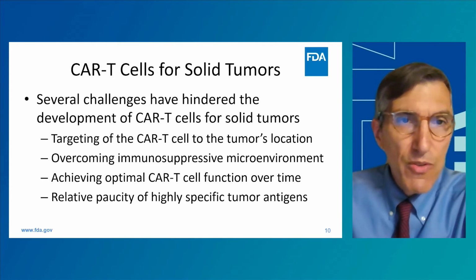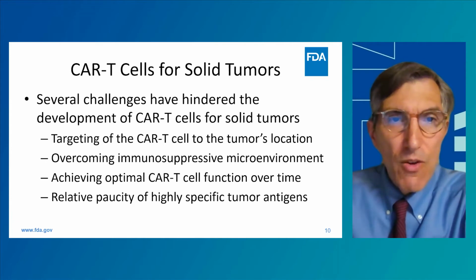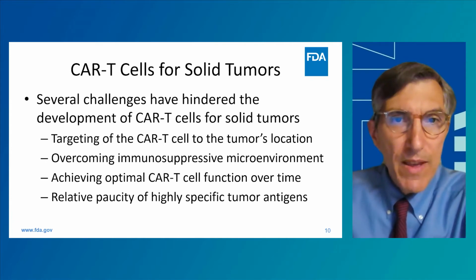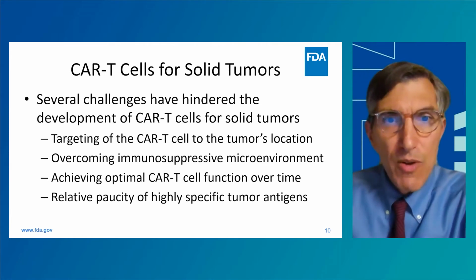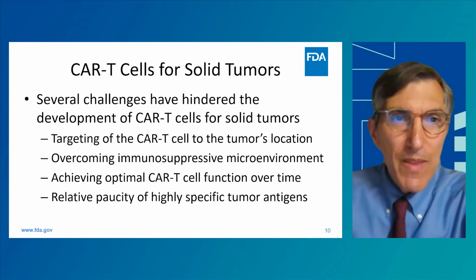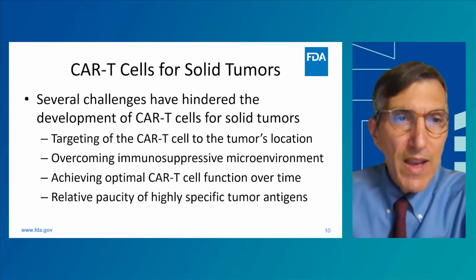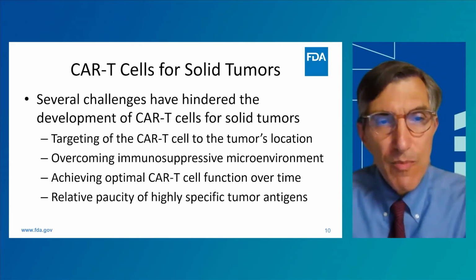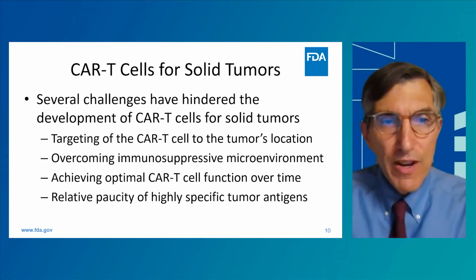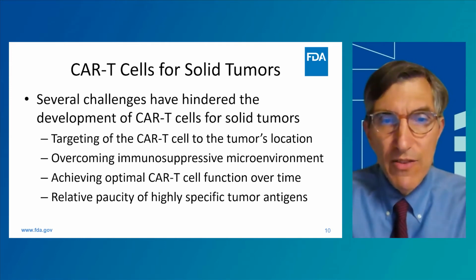For solid tumors, there's often an immunosuppressive microenvironment around the tumor that is problematic. And so getting good T cell function is a problem. But the biggest problem here really is that solid tumors generally don't have the advantage that some hematologic tumors have of unique cell surface molecules that you can target and essentially leads to killing of those cells.